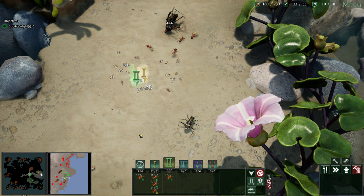The tide has almost reached its highest point. The sands east of the nest are about to be completely flooded.